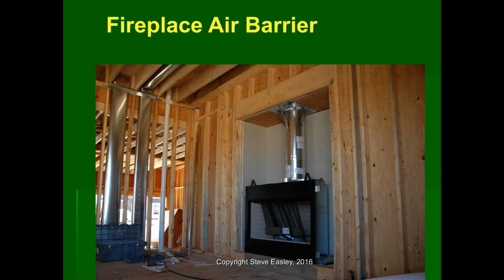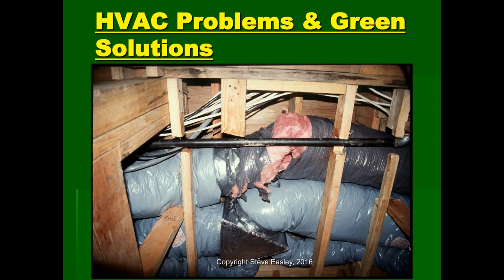All right, so let's talk about some HVAC solutions and in particular things that we can do to make these systems work better. As you can see here, this is an HVAC system that was installed between floors of a two-story structure, and they just didn't have enough room for the ductwork.